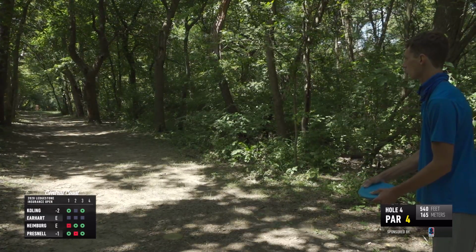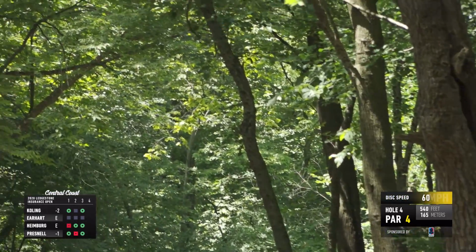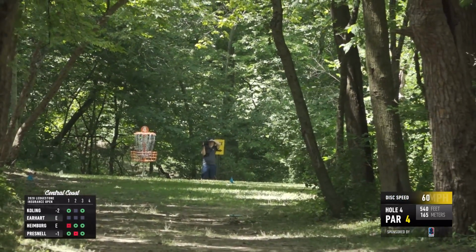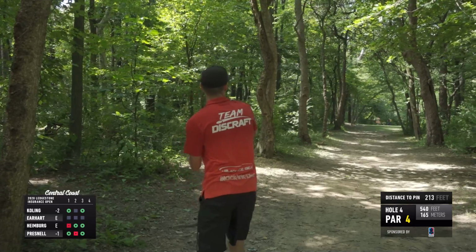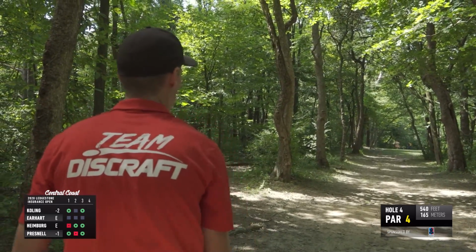Going putter here. Yeah, that's all he needs. He's got plenty of speed. No. Oh, what did it even do right there? Lifted on him. Yeah, that was a weird one. Yeah, it was weird. Didn't see that coming.